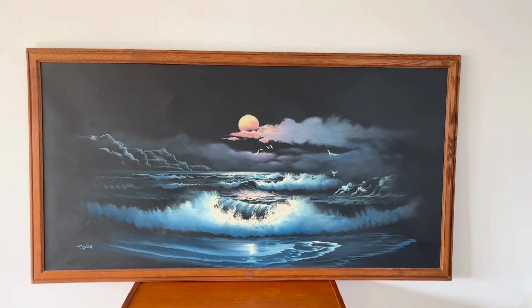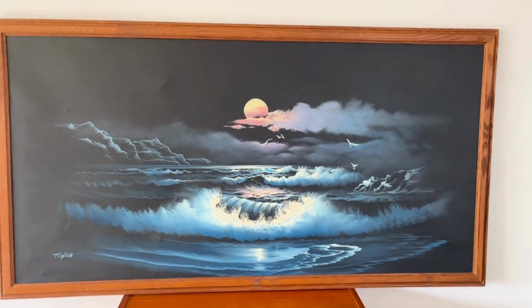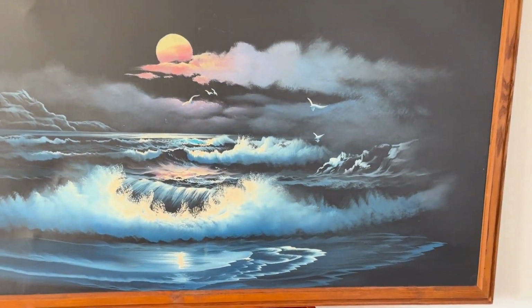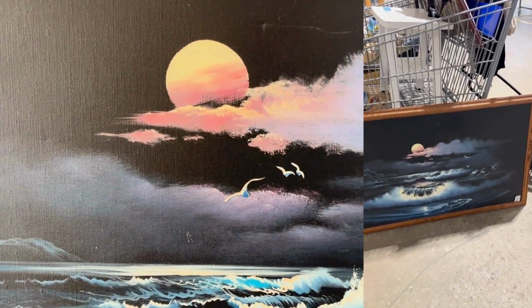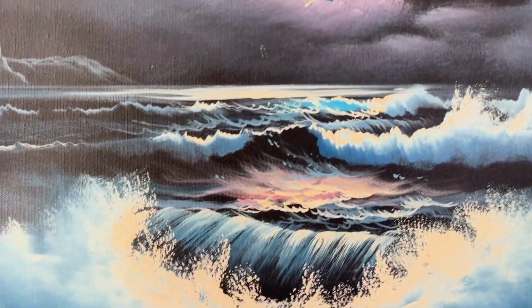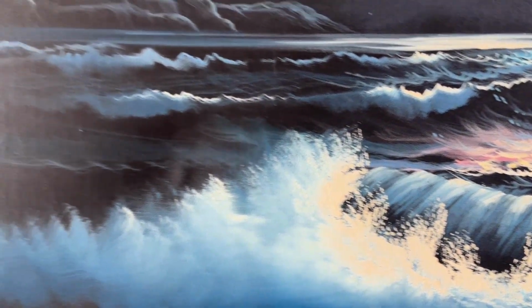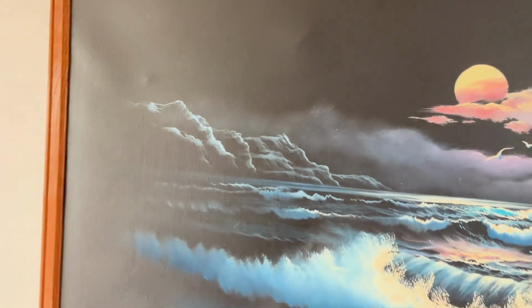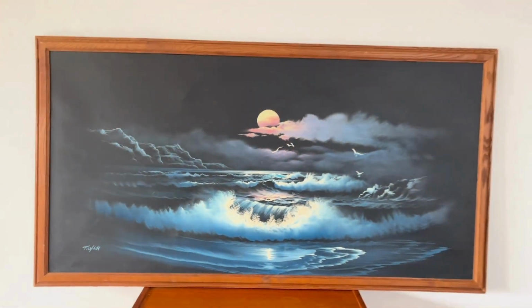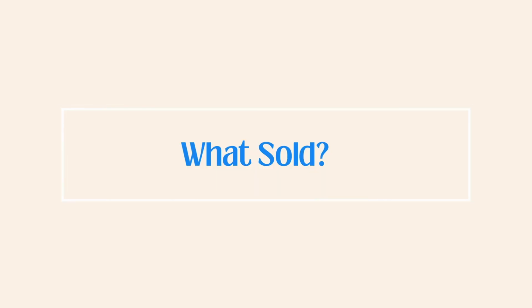I also found this piece of art at the Goodwill Bins for $10. I had a different piece of art in my cart, which was like a fiber art cross-stitch piece. But this girl asked me if she could trade me for this one. And I was like, yeah, sure, why not? So let me know what you think of this trade. Would you have gotten this piece as well?